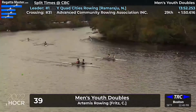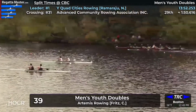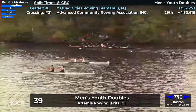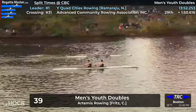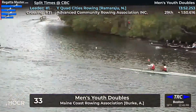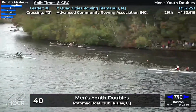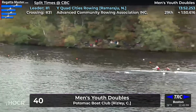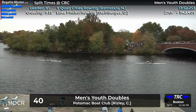We have number 35 on the inside in the white jerseys. Lake Phelan Rowing. And on the outside, number 33 is Maine Coast Rowing from Brunswick, Maine. Okay, Bow 40, Potomac Rowing. They're followed by Bow 34, Argonaut, another Argonaut crew up from Toronto.